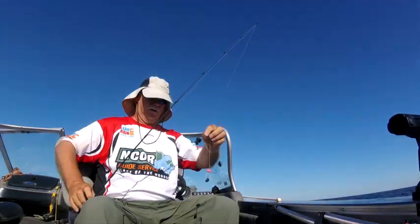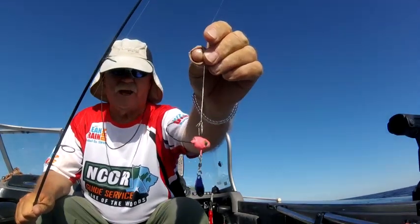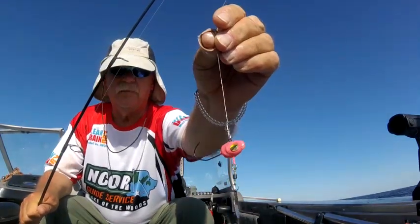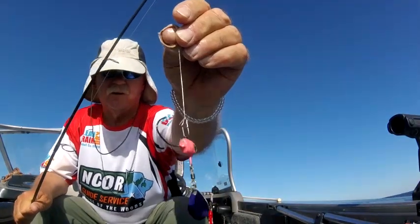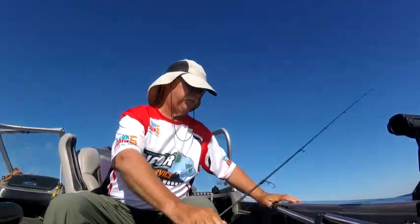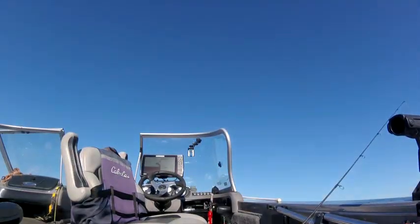Sure, this jig again. A company called Northern Lights Tackle makes these. They're doing some really interesting things with tungsten. All right. They're making different configurations, which I mentioned before is important. I'll get another bait going here.